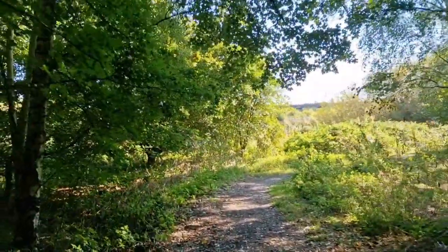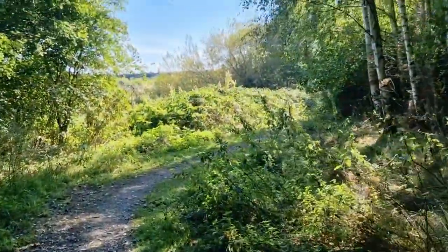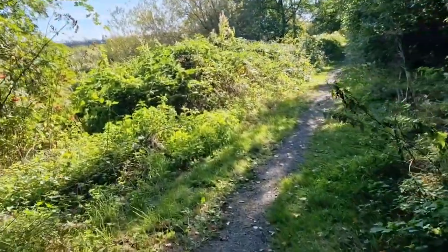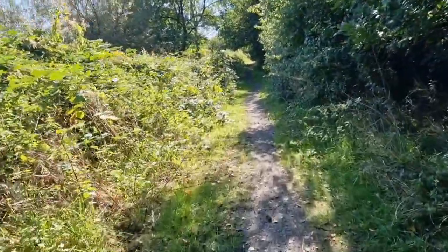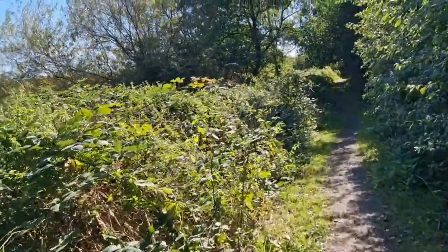I bet a lot of people have seen this on the train. They're going past Ilkeston train station. They're going past it. It's grade two listed. It is.